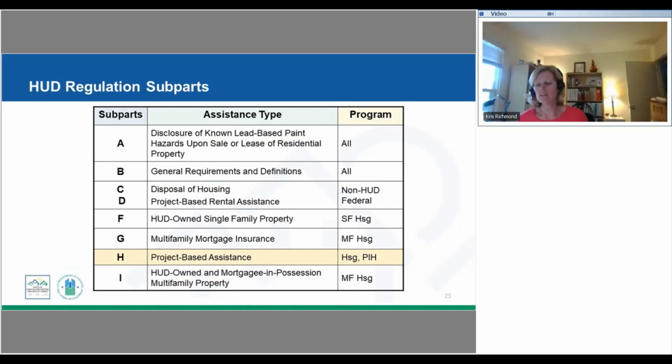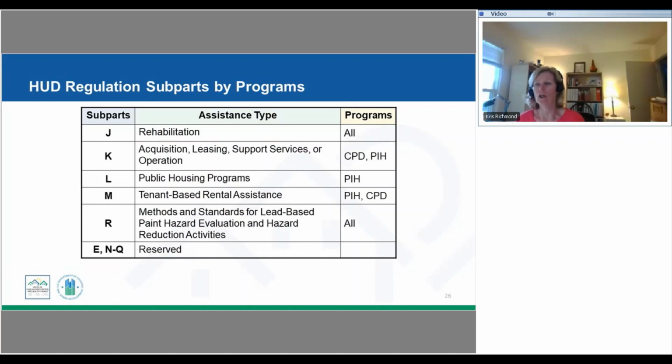So these are different sections in the regulation. Like I said, today we're really focusing on Subpart H, project-based assistance, and we're also going to be looking at Subparts A, B, and R. So A is disclosure, B is the general requirements and the definitions, and then R is our methods and standards for lead-based paint, hazard evaluation, and hazard reduction activities.